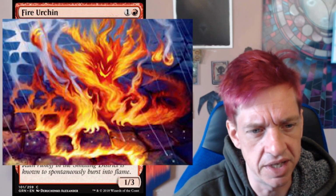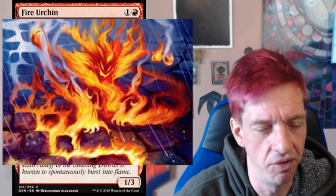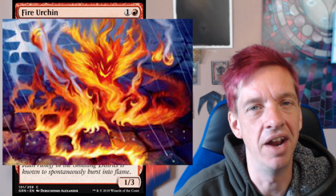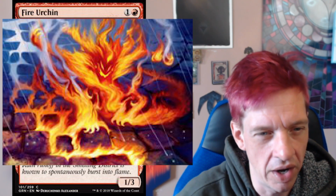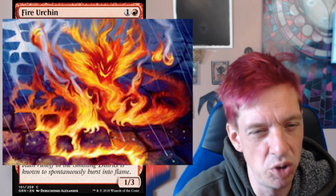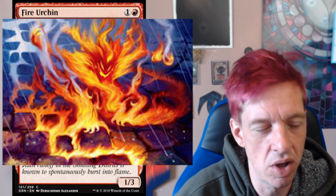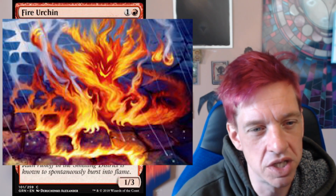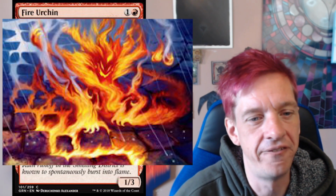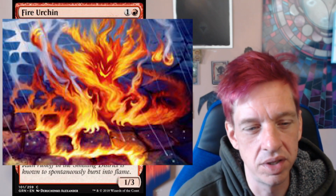Rain runoff in the smelting district is known to spontaneously burst into flame. This fire urchin is made from rain runoff, and you can see the rain pelting onto it and sizzling up, but it doesn't affect it. I love that. A fire elemental born of rainwater and existing in the rain, and I love how it stands out so much against the deep blue and purple of the cobblestones behind it. If you look in the far back left-hand corner of the artwork, you can see the runoff that is igniting and turning into this fire urchin. Man, what a fun little card, an interesting nod towards Kiln Fiend.